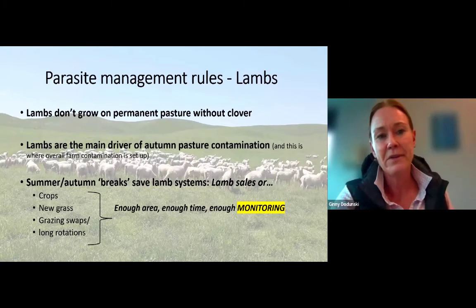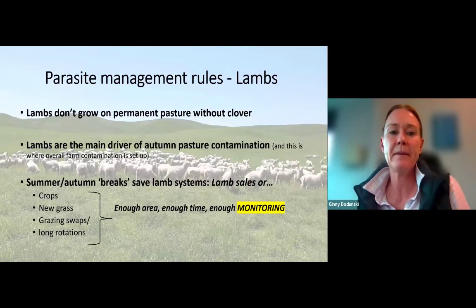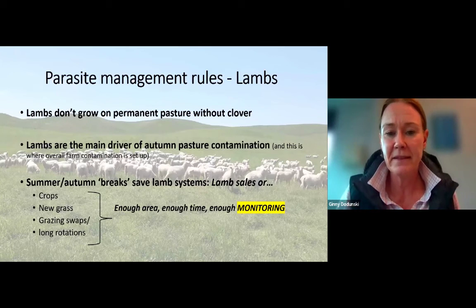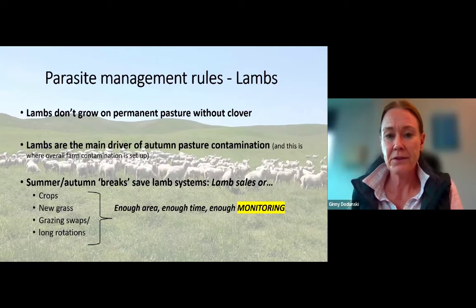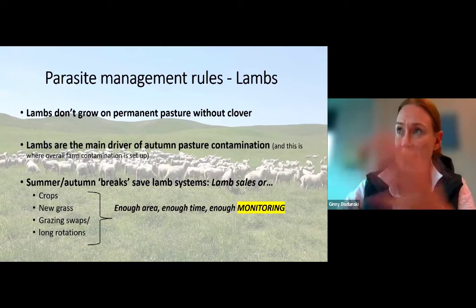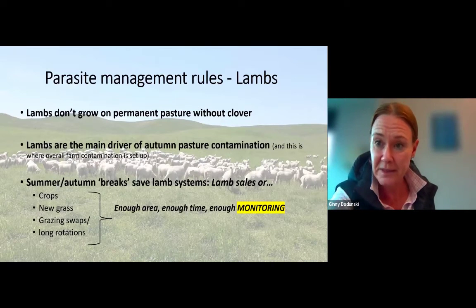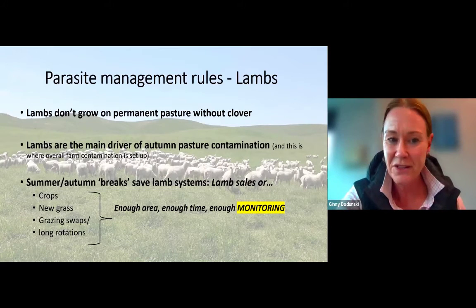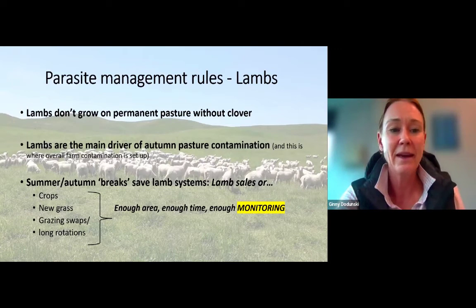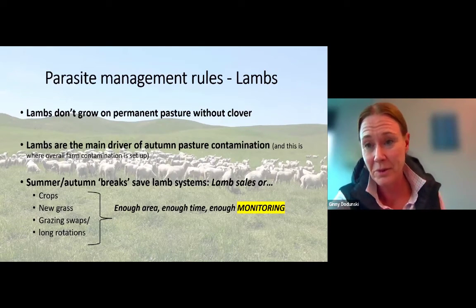So knowing also that lambs are that main driver of our autumn pasture contamination, we need to think about how we set up breaks in the system, whether it be lamb sales or whether it be our grazing management or forages or whatever, so that we're not just trucking lambs around back on permanent pasture, that same area that we lambed on, which, let's face it, for hill country farms typically is a lot of the farm. So it's really cool if you've got a land resource where you can do summer cropping, autumn cropping, new grass, that sort of thing. But for a lot of our hill country, that is not possible.